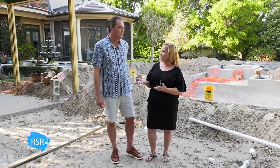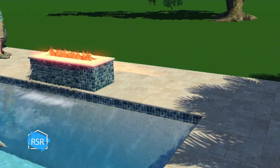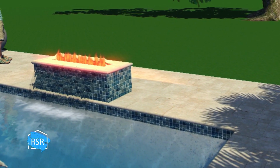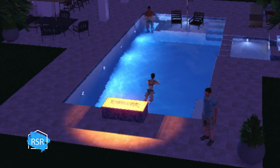He wants a fire and water feature. Yeah, so we added that. That'll be at the end of the pool. It'll be a water trough that water spills out, and on top of it, you'll have this rock and fire feature on top of it. So it blends both the water and the sound, and then the fire at night. So I think it's going to be pretty cool.